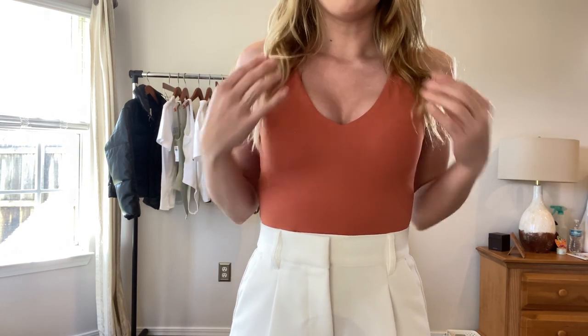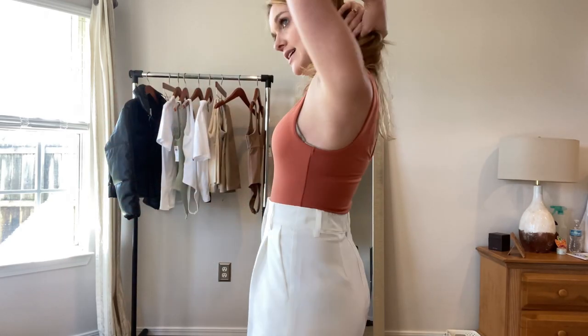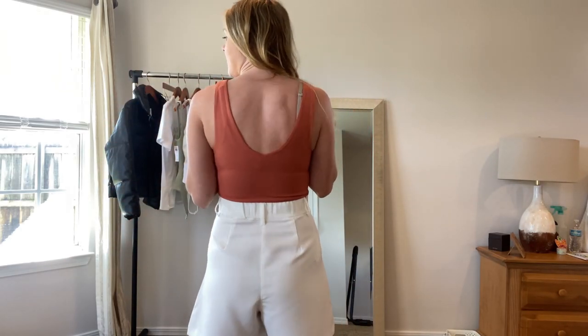Of course, it is in a size small, fits true to size. It's in the same material as that white bodysuit, so it kind of has a cooling sensation, which I really like on the skin. And it's in this gorgeous burnt orange color, which, you guys, that is the color of the season. If you are wanting to be on trend with the colors of the season, burnt orange, some bold yellow tones, also that mint green, that lilac color, those are on trend.